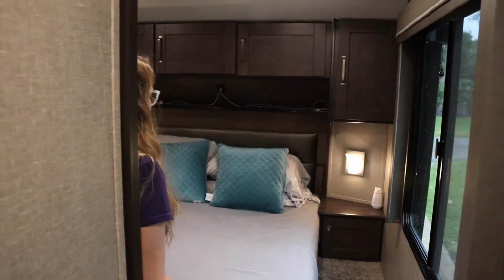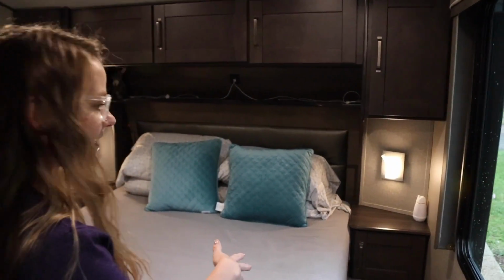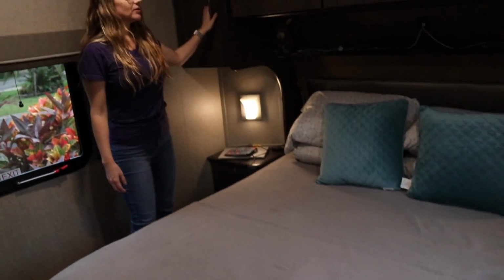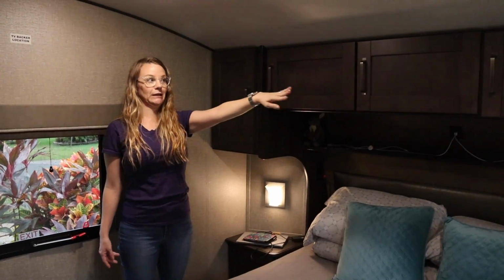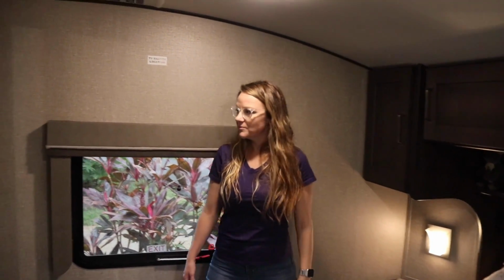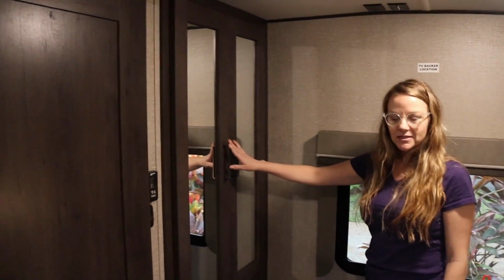All right, so for the bedroom, we like that we've got a full queen size bed, and we have room to walk on all sides of the bed, which is nice. We have tons of storage up here. All of this is completely empty. We don't have anything in any of these storage areas, so we've got lots of room to fill with our clothes. We've got a decent sized closet space here.